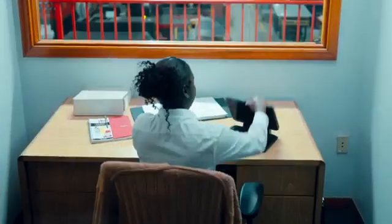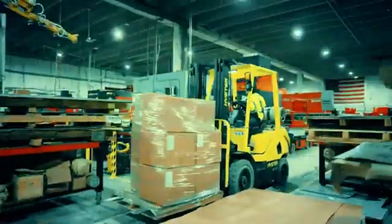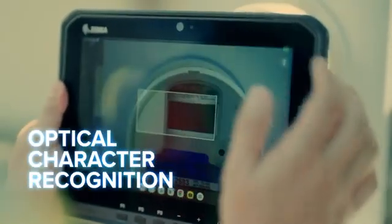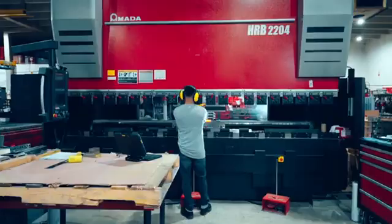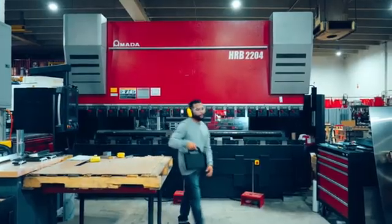A 2-in-1 laptop alternative, a vehicle-mounted computer, an automated data capture device, or a workstation right on the production line, enabling them to switch seamlessly between the harshest environments without being slowed down.